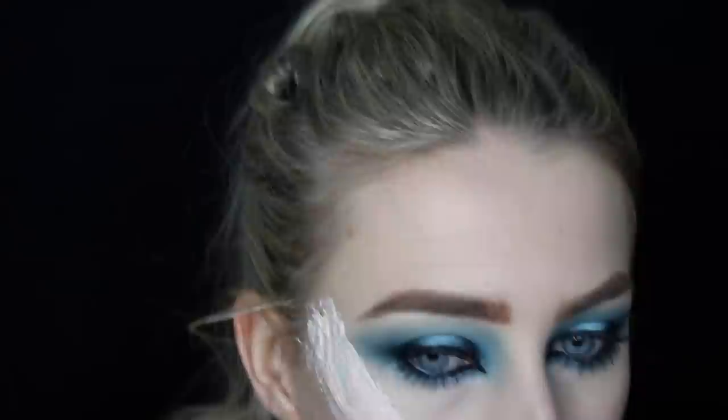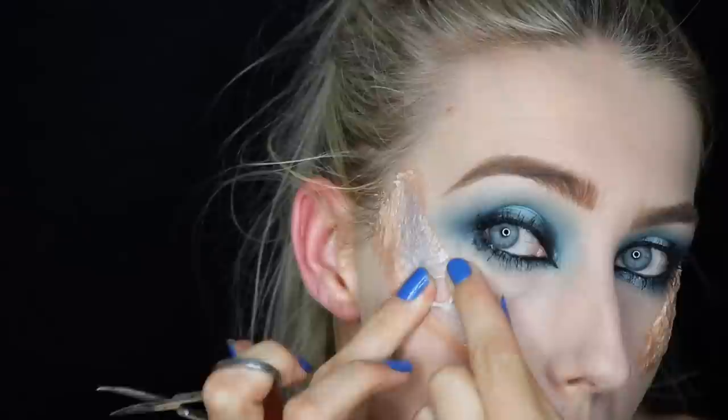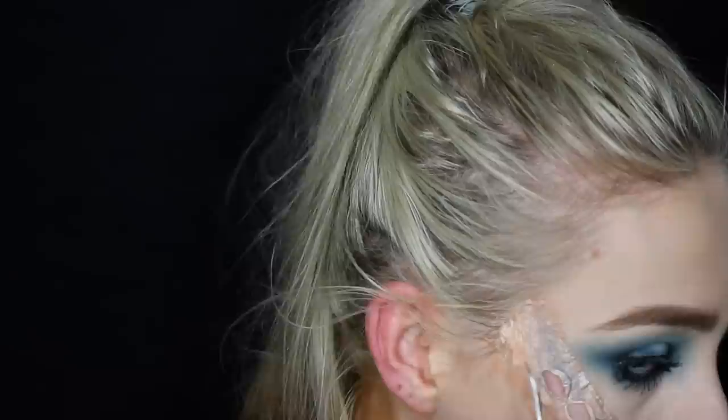Now you want to take some little nail scissors and make 3 little holes. You just want to snip a little area, slowly slice up, and then open it wide with your fingers. And this is where our trumpet shells will be going.